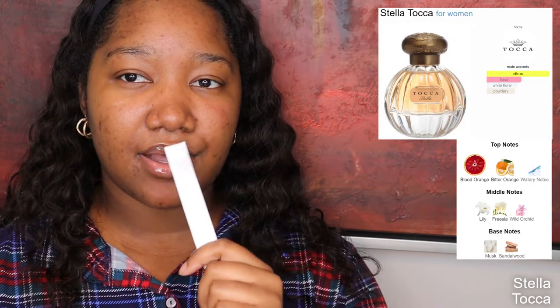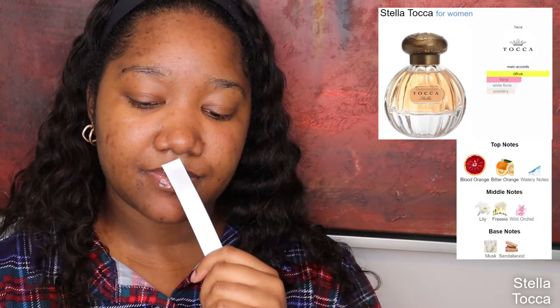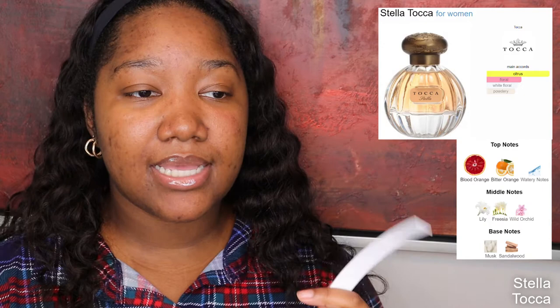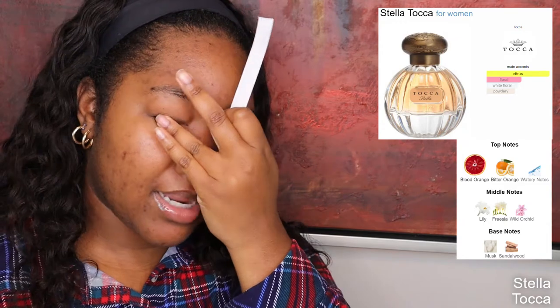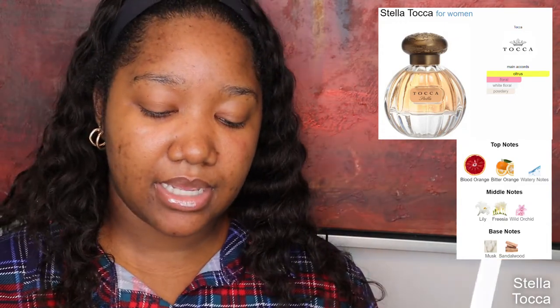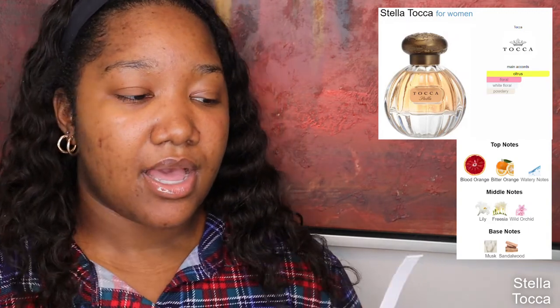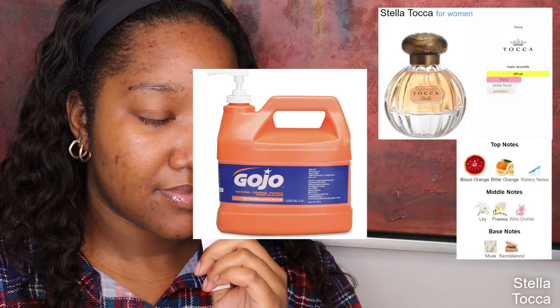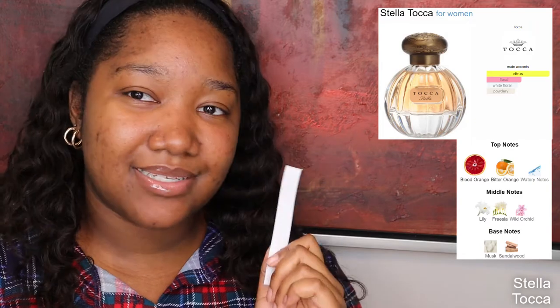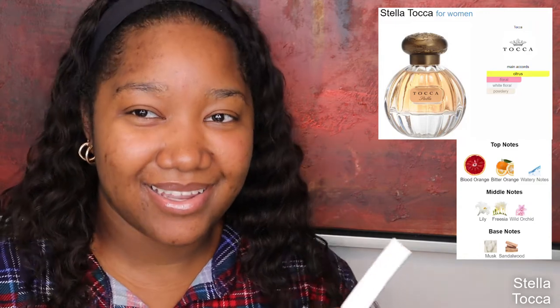Alright, so I do smell the blood orange and the bitter orange. But I don't like this one. It smells like, I can't find it, but my dad is a printer, and back in the day there was this soap that he would use. It had like scrubby bits in it that he would use to get the ink off of his hands, and it smells like this. It brings back a memory, but I don't like it.